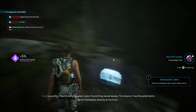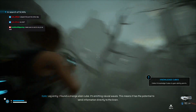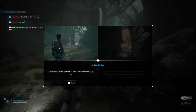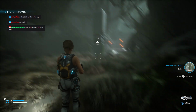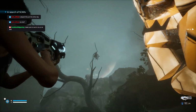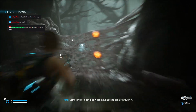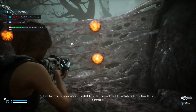Log entry. I found a strange alien cube. It's emitting neural waves. This means it has the potential to send information directly to the brain. Another one of these pillars. Some kind of flesh-like webbing. I have to break through it. Log entry. Strong organic tissue, but the blisters appear to be filled with diethyl ether. Most likely flammable.